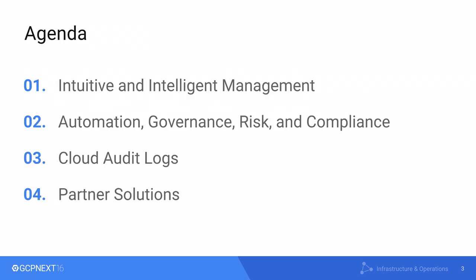So this is a high-level agenda of what I'm going to talk about. The first half of the session, I'm going to be focusing primarily on what we're doing on GCP. And then I'm going to turn it over to our partners, who we announced today, Splunk and BMC, and they're going to come on stage and demonstrate some of their integrations and tell you a little bit more about the applications and what you can do with them. So broadly, I'm going to talk a little bit about some of the management tools that are available to you, dive a little bit into automation, governance, risk, and compliance, and then I'm going to dive a little bit deeper into Cloud Audit Logs, which is a new service that we're launching, and I'm really quite excited about.